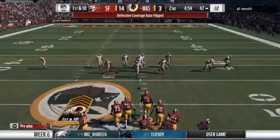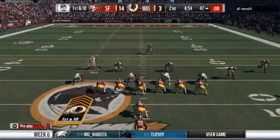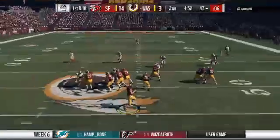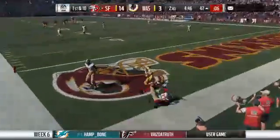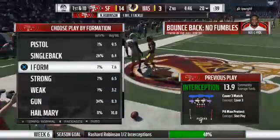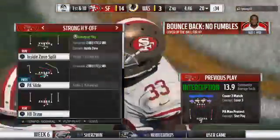And they're definitely showing blitz here. Let's go. Green 39. Following the fumble recovery, it's Peterman going for the deep ball. Now a clash of bodies here, and it's intercepted. Rashard Robinson with a pick. And a big turnover there as his guys will get the football back.